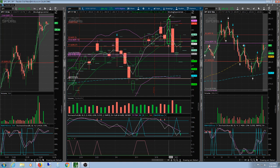So, yeah, that's pretty much about it. I don't see any resistance levels till we hit about here, right about the top of this candle, and I don't think that'll be a huge resistance. We'll have a little bit of resistance. This will be a little bit bigger, a little more resistance there. Right now I think we're kind of in no man's land.